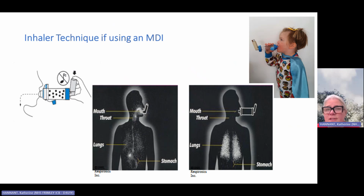So when you're using, this is what we call an MDI. This is the type of inhaler that a lot of children are given, especially under the age of around 10. And it's a metered dose inhaler. The medicine comes out at around 70 miles an hour. So if you don't take it with a spacer, then a lot of the time, unless you've got a really good inhaler technique, the medicine will hit the back of your throat and you'll end up swallowing it, like you can see on this diagram here. The majority of that medicine has ended up in the stomach and has just been swallowed.